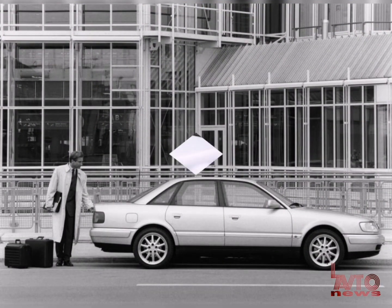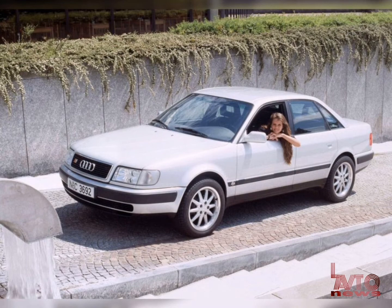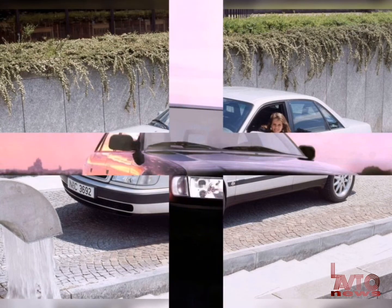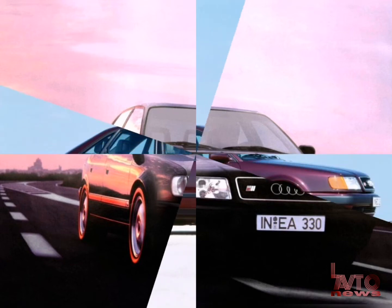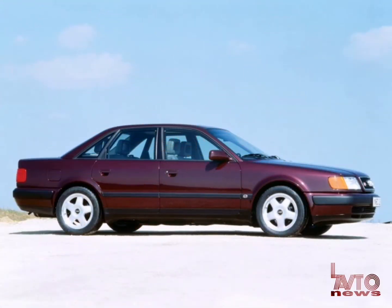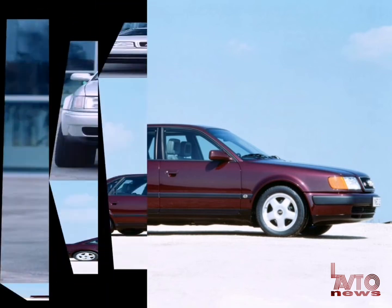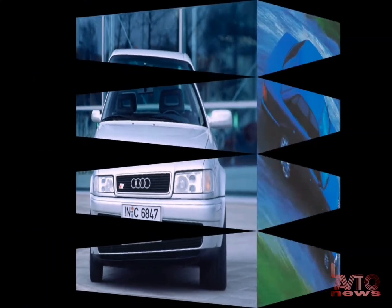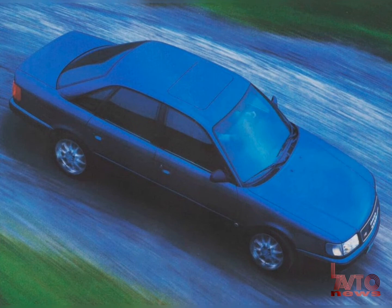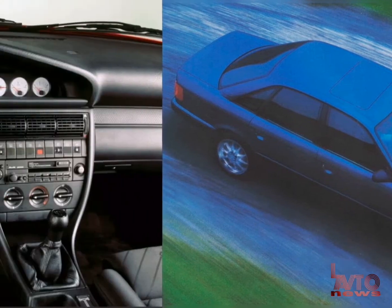There's a jet-like intimacy to the S4 cockpit. The numerous instruments, the main dials are white with black markings, are arrayed in a tight group around the driver, no reaching is required. The controls are high. The materials, a beautiful combination of leather, soft plastic, and wood, look both rich and subdued.